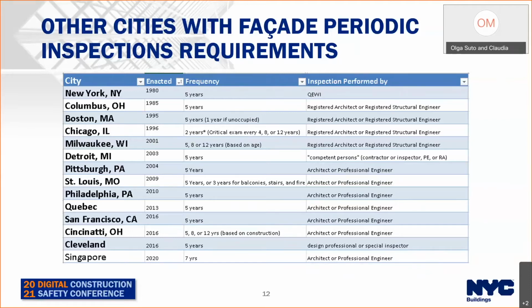As a result, on February 21, 1980, Mayor Ed Koch approved Local Law 10 of 1980, which amended the New York City Administrative Code, adding section C26-105.3, requiring periodic inspection of exterior walls and appurtenances of buildings greater than 6 stories every 5 years.